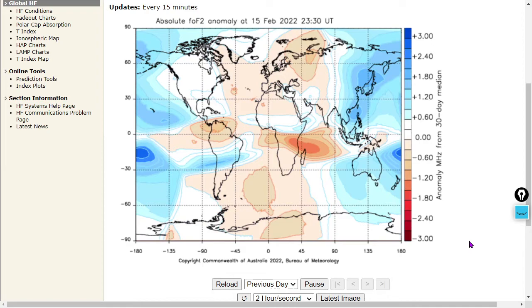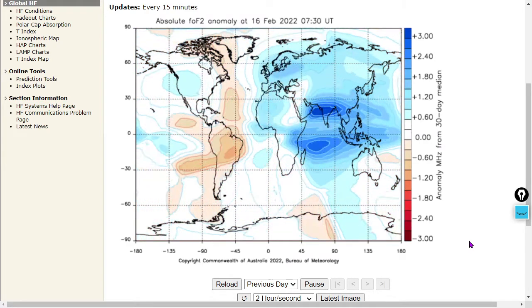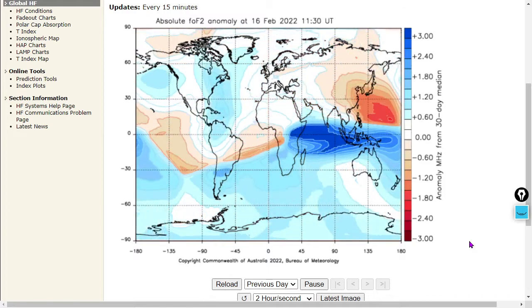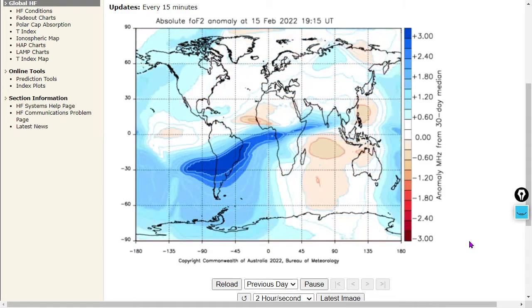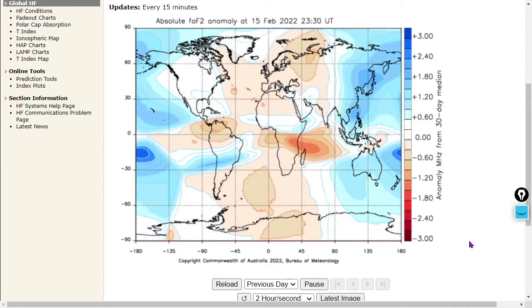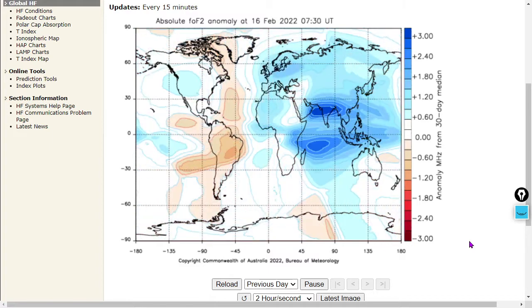So here's the anomalygram showing anomaly in megahertz from the 30-day median. Some pretty big swings here over northern South America there. You can see swings from high to low frequency anomaly. Also over the Central Pacific.